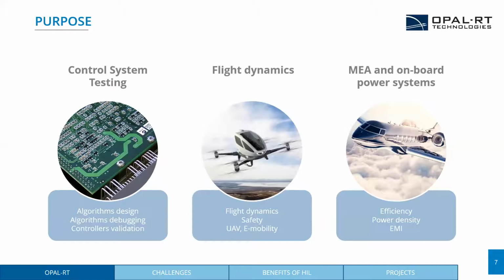This is a big topic of research today, because there are many constraints related to aerospace that we don't have on ground systems, such as a car or a land power system. We have to talk about efficiency, power density, and EMI, which can be a very big topic that has to be covered as well. Even if we do have experience from automotive, for example, or from traditional power systems, the constraints are really different, and these constraints can completely change the paradigm. So we have to take them into account.